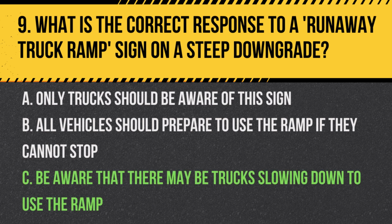Answer: C. Be aware that there may be trucks slowing down to use the ramp. This sign is an indication that there is a ramp ahead for trucks that have lost braking control on steep roads, and other drivers should be cautious.